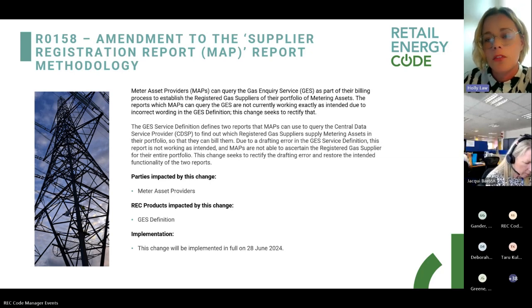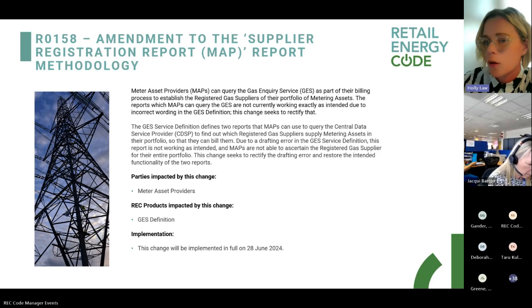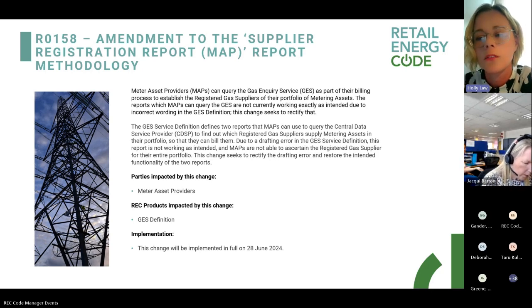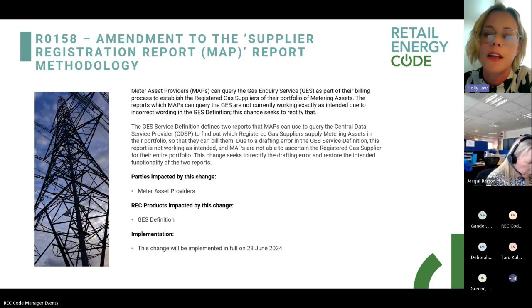We also have R0158, which is amendment to the supplier registration report or the MAP report methodology. So at the moment, meter asset providers or MAPs can query the gas inquiry service as part of their billing process, and that's to establish the registered gas suppliers of their portfolio. The reports which MAPs can query within the GES are not currently working exactly as intended, and that is because of incorrect wording in the GES definition. So this particular change will seek to rectify that. Parties impacted by the change are meter asset providers, and the product will be the GES definition, and that will be updated.